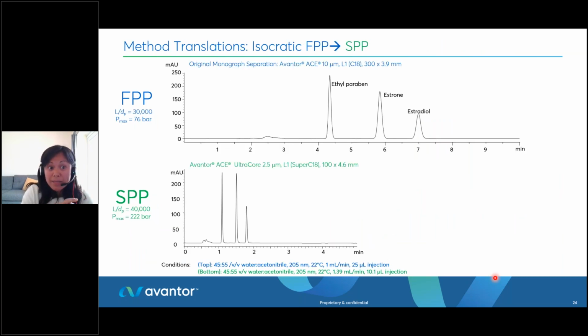So let's look at another method translation example. Again, isocratic, fully porous to SPP, solid core. In the original monograph, we've got 3 peaks obtained with a C18 type phase, 30 centimeter in length and approximately 4 millimeter internal diameter. For our SPP column, we've got our Ultra Core column, a reduced length. We still have an analytical scale ID and a C18 type phase. We still keep the mobile phase composition fixed. We do translate the flow rate to a bit faster and again, reduce that injection volume.